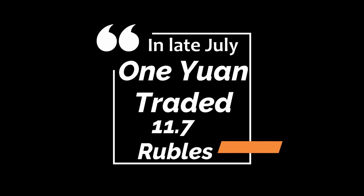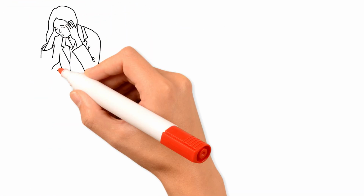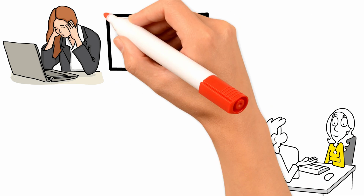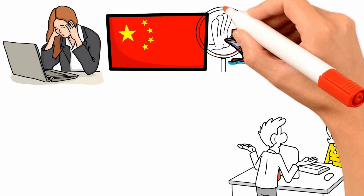In late July, 1 yuan traded at 11.7 rubles. Now it is around 13.8 rubles, which is a drop of about 15%. This loss is even more severe than the ruble's decline against the US dollar. This fall is a big concern for Russia, as China has become its top trading partner. So the ruble's weakness directly impacts its trading power with China.